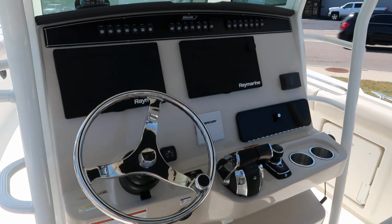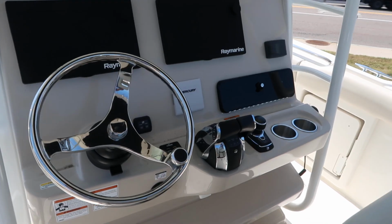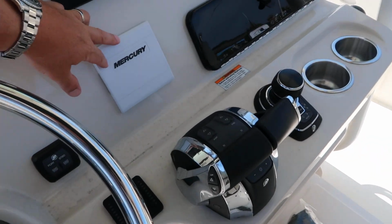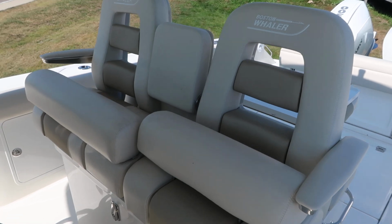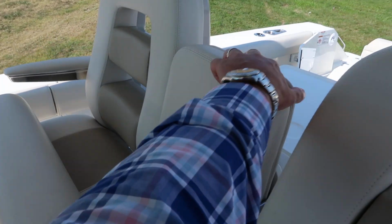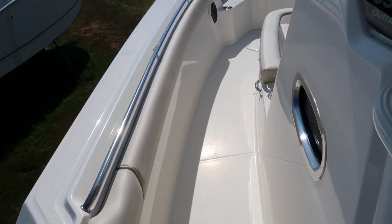This boat's equipped with two Raymarine 12-inch hybrid touchscreen MFDs, digital throttle and shift, Mercury VesselView for all your data and information on the engines, triple wide helm seat with flip-up bolsters, fold-down armrest in the center. Boat has an upgraded sound system as well.